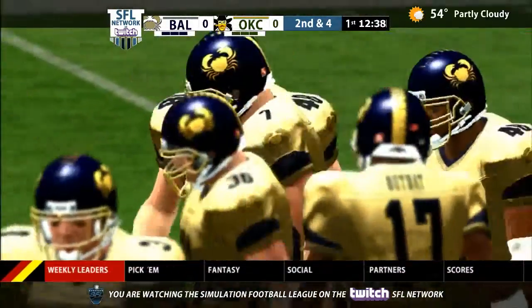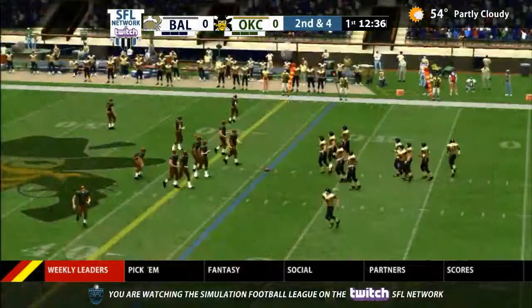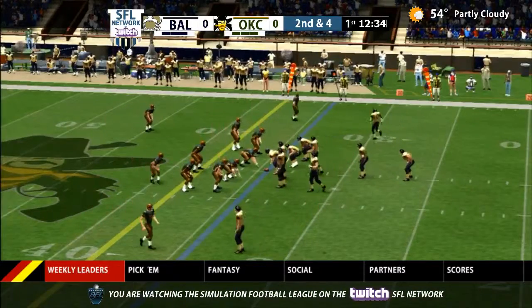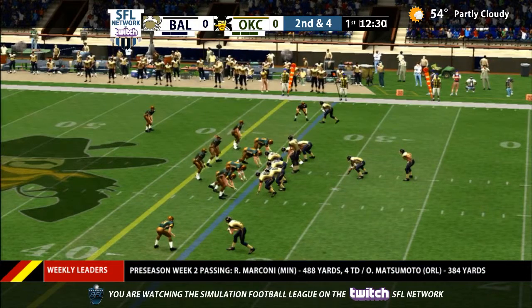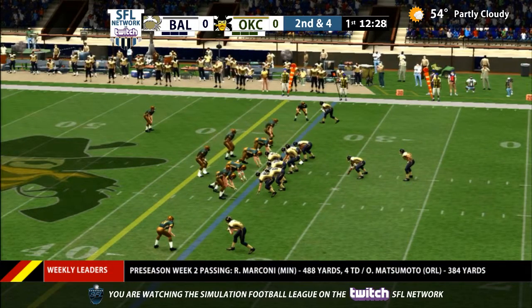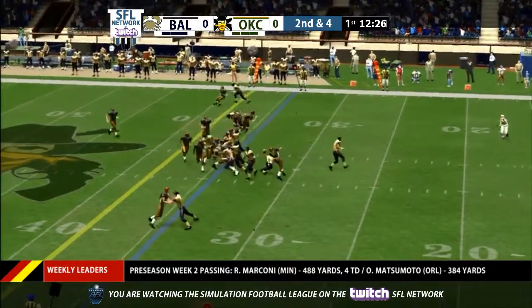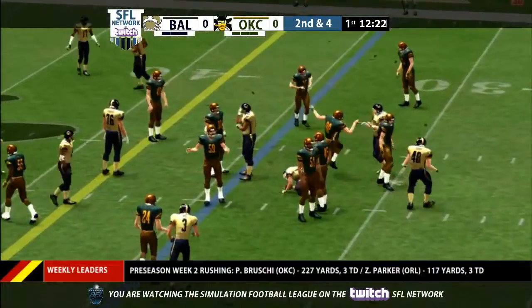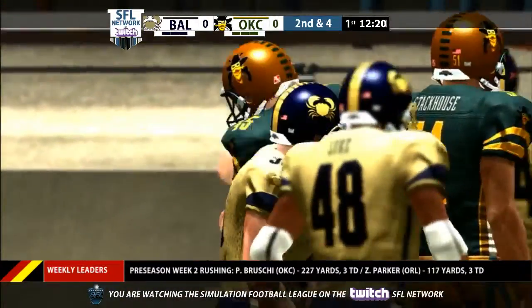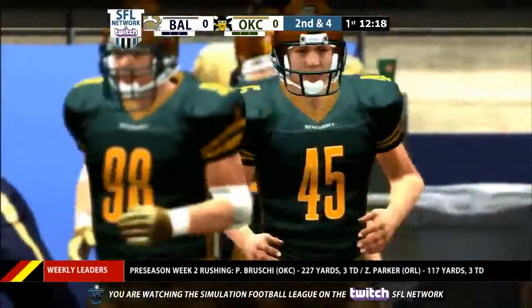The weather today not too shabby, 54 degrees and partly cloudy skies. Certainly a nice day for some football. Elliott Snyder smacked in the backfield by Billy Joe Casper, who was coming in on a blitz. Third down and 6.